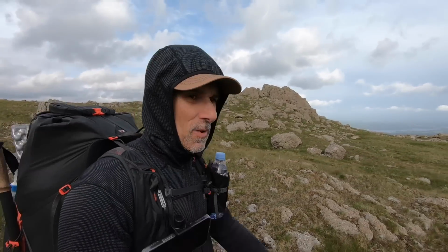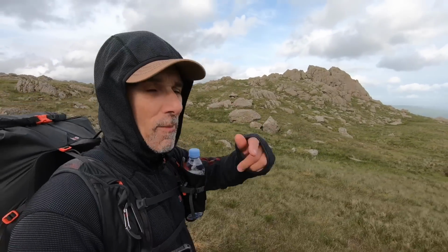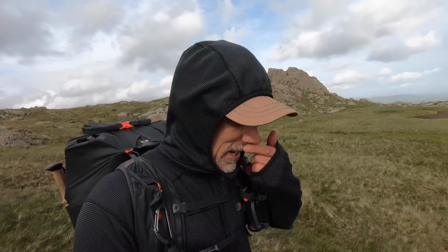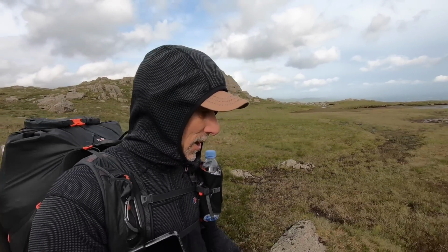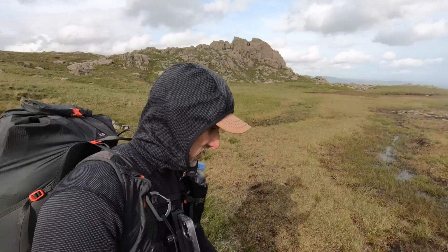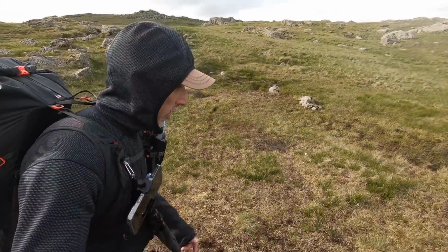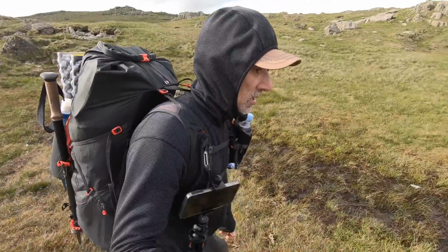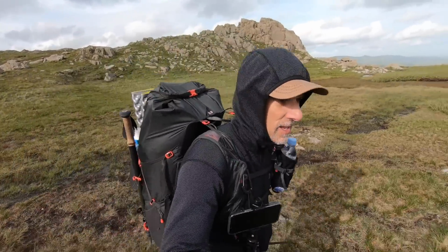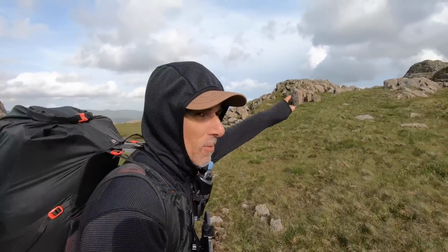It's just with this tent, it's quite a fussy pitch. So I brought the Duomid. I love it, but you know, you just need to be quite choosy with the pitch. But I'll find somewhere. Oh, I've entered a bog. Right. So we'll see what we can find over here.